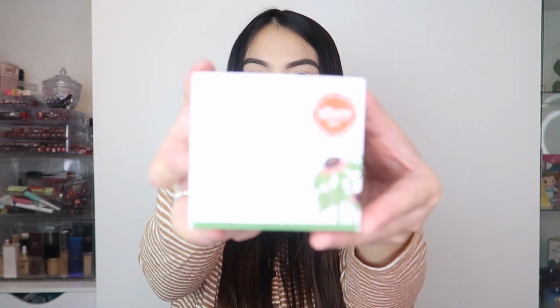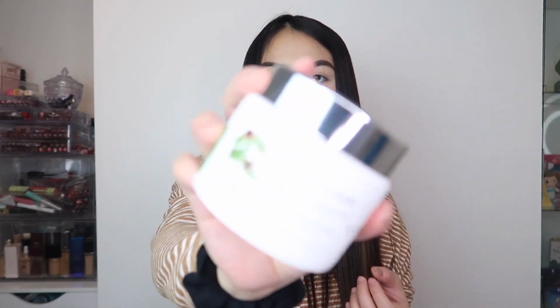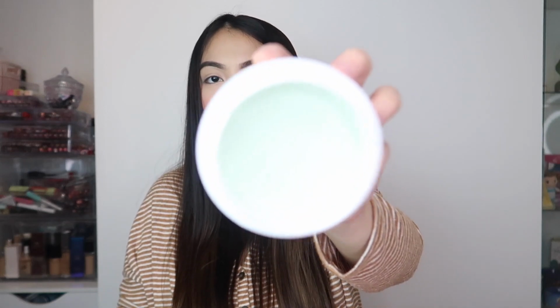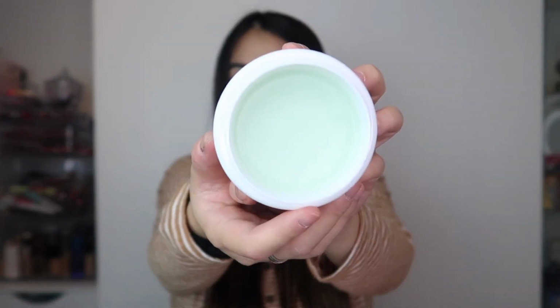First thing I see in here is this one. This is the Pharmacy Green Clean Makeup Melt Away Cleansing Balm. And this is actually a full size, and I believe this is more than $30 at Sephora, but I only got it for $12. So this one, the product looks like. Anyway, I got this mini spatula to scoop, and this is what the actual product looks like.